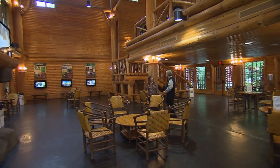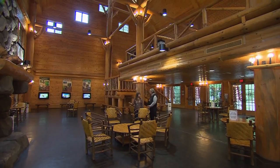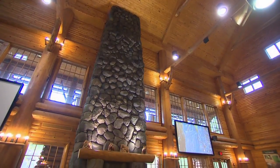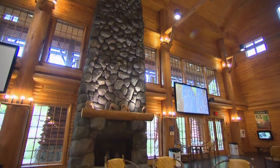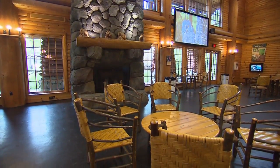And upstairs, there's a wolf video so people can sit and watch a small film about the wolves that we have in our exhibit and kind of learning more about what goes on with them in the wild. And so it's not just about seeing the animals in the exhibit, but learning what's going on in their natural habitats as well. Keep yourself pretty warm in here with that size fireplace. That's right. This is a great place to stop in the winter.